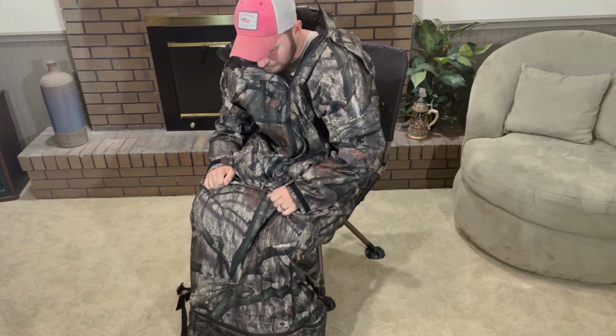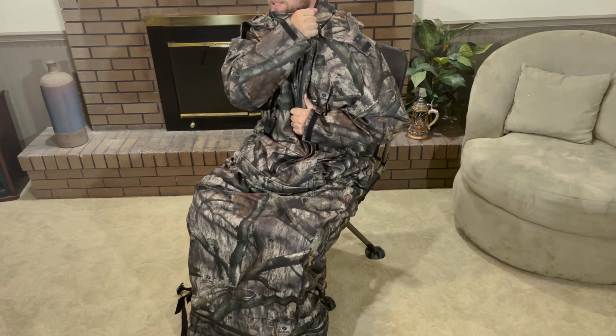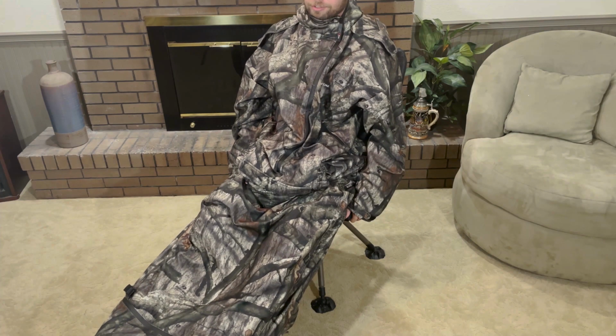So now you're completely encased in this thing, once you get it zipped up all the way. But you don't want to do that until you're in your tree stand and you're sitting. You can't move around with this thing at all, and make sure you are strapped into your safety harness.